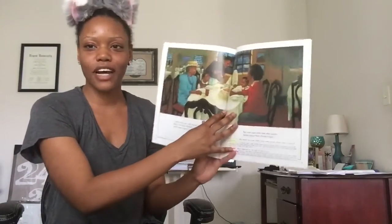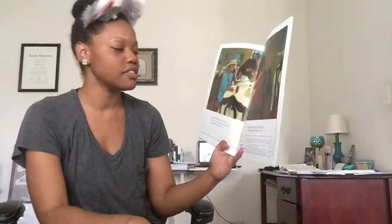Have you guys ever had crab cakes? I have. They are delicious. My mom makes the best crab cakes.